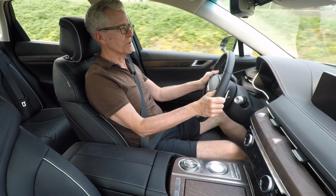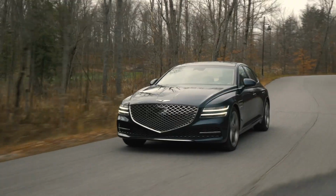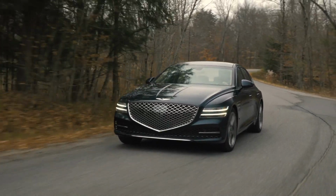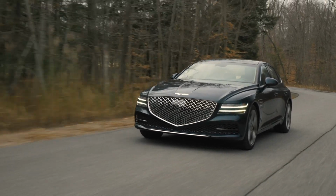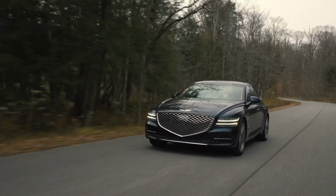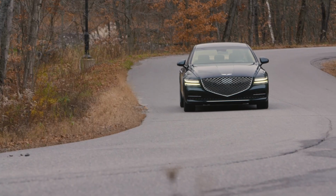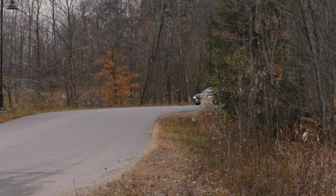And it handles beautifully. I don't want to stop driving. I just want to keep going to, say, Calgary over the mountains because it is just so smooth and controlled over these sinuous curves. I'm sure at just about any speed it would feel great. Very well controlled, and the electronic suspension is doing its job too, as is the all-wheel drive.